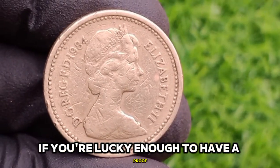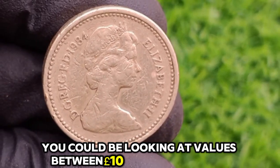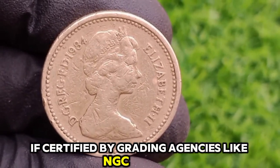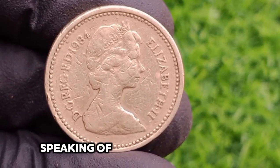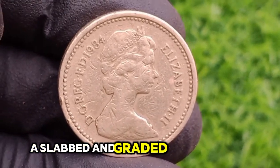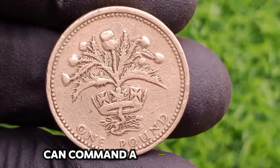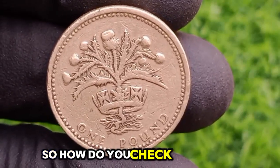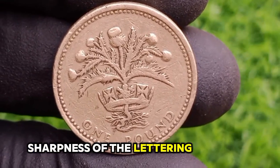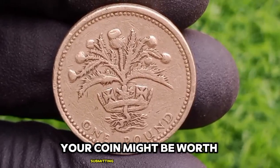If you're lucky enough to have a proof or uncirculated version from a mint set, you could be looking at values between £10 and £30, or higher if certified by grading agencies like NGC or PCGS. Speaking of grading, third-party grading adds a lot of credibility. A slabbed and graded 1984 1-pound in MS65 or higher can command a strong premium. So, how do you check your coin's grade at home? Look for details in the queen's hair, sharpness of the lettering, and wear on the reverse shield. If the details are crisp, your coin might be worth submitting for grading.